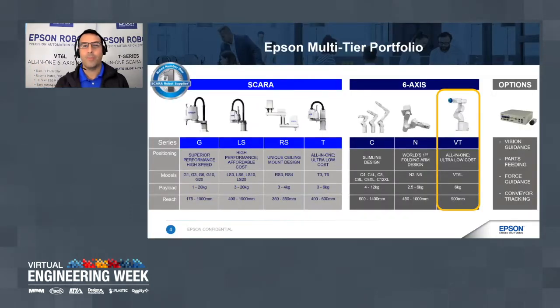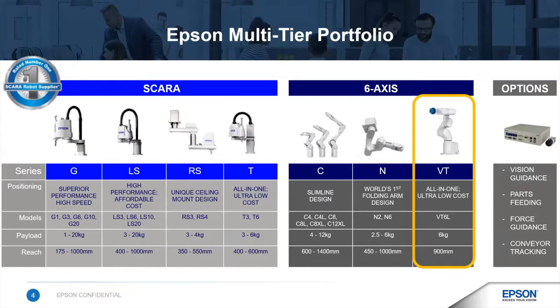This is our Epson robot product lineup. As you can see, we manufacture both SCARA and 6-axis robots and offer an extensive list of integrated solutions. As you can expect of the #1 SCARA manufacturer, we have 3 different levels of performance and over 300 different robots to meet many different market needs. We have our all-in-one SCARA robot, which shares many of the same features and benefits, and even some more than our VT that we're talking about today.